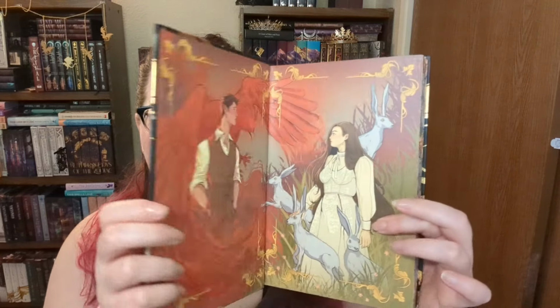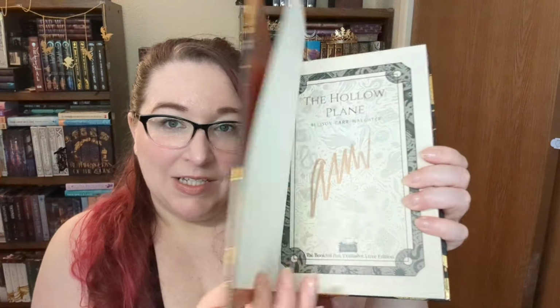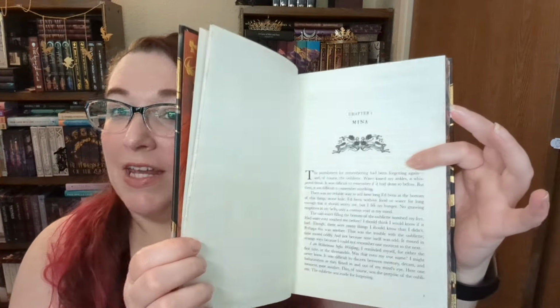And then we have illustrated end papers, which have beautiful artwork as well. It is signed by the author. We do also get a map and then interior chapter artwork as well. So that is it for all the details of our exclusive Luxe edition of The Hollow Plane.